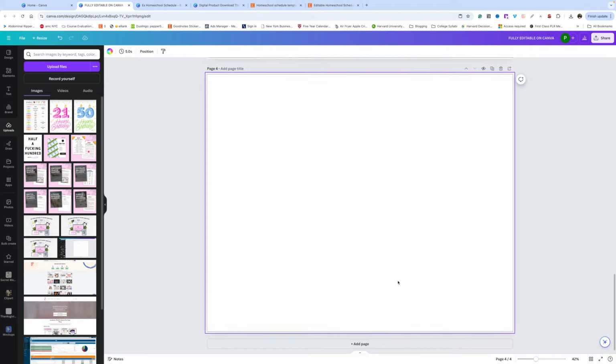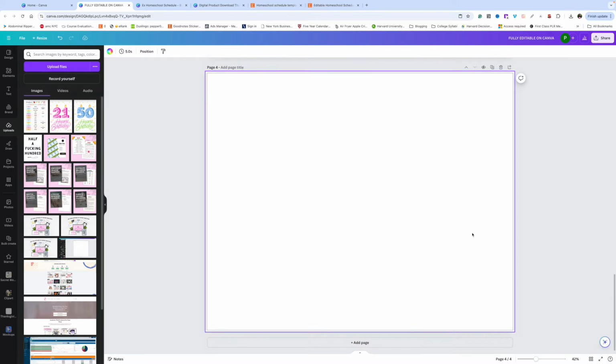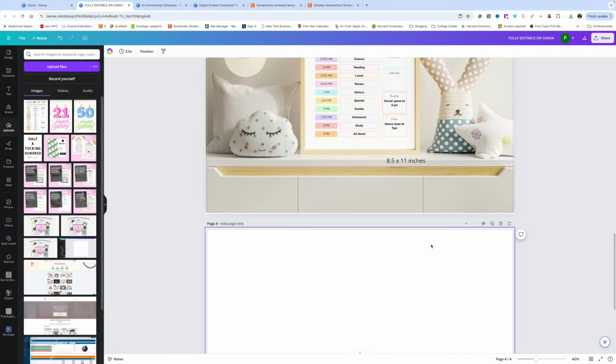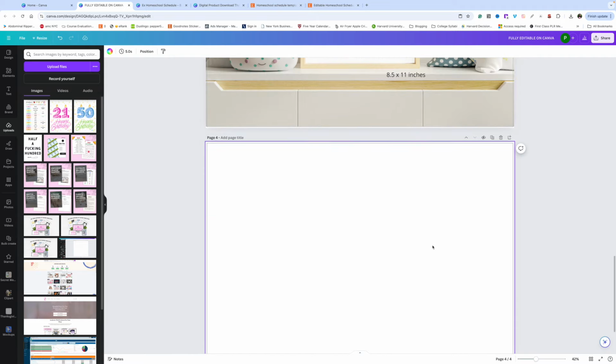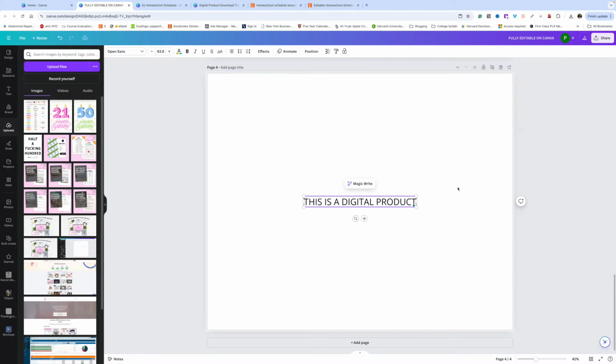I also always add a listing photo that says this is a digital product, this is a template that you'll be editing yourself, because sometimes people are confused, and even though it says it multiple times that it's a digital product, people think they're buying a physical product and then they're upset when nothing comes to them. So I just try to make it as clear as possible that what they're buying is digital.